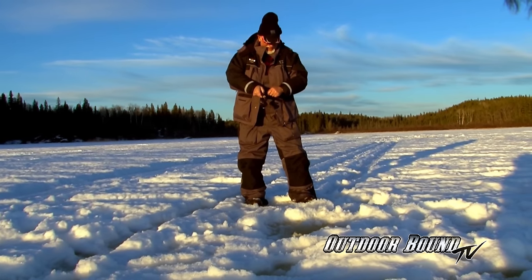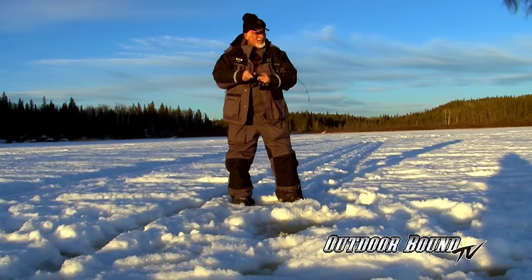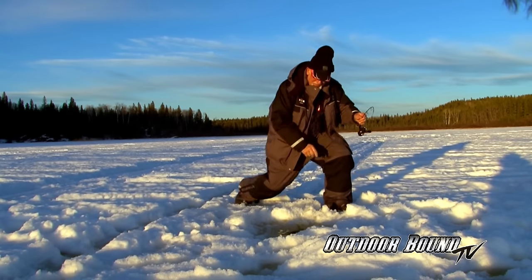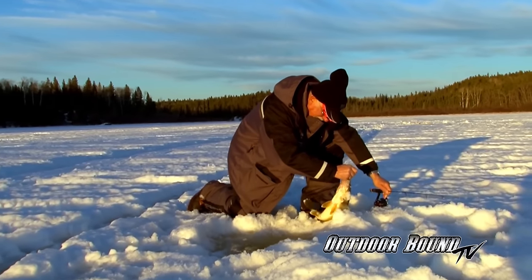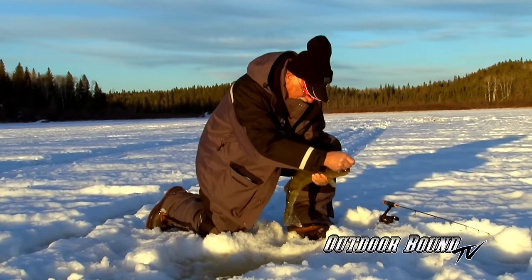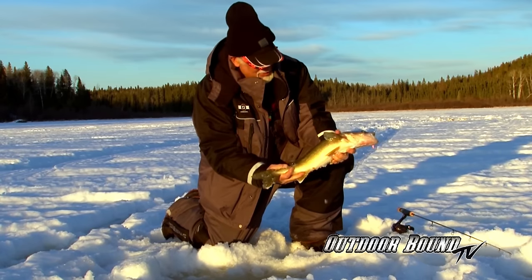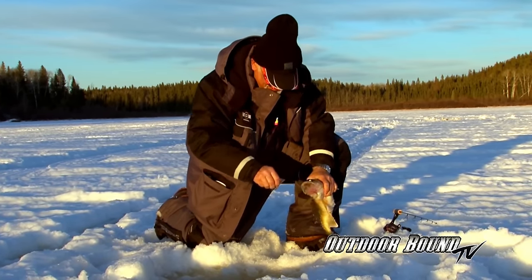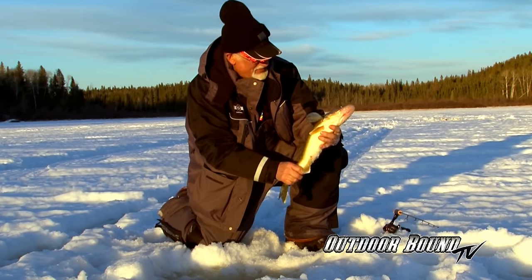All right, here we are fishing in northern Manitoba. And I just switched and put on a fish eye, and got a nice walleye here. Nice one. He's probably 22 inches, something like that. Nice fish, healthy fish, good coloration, fat fish.